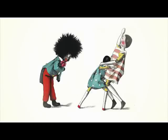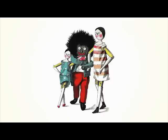Initially, the extraordinary Golliwogg scares the living daylights out of the two Dutch dolls. But by the next page, they are trying to chat him up. This is very much a story about accepting and befriending someone who is totally different from you.